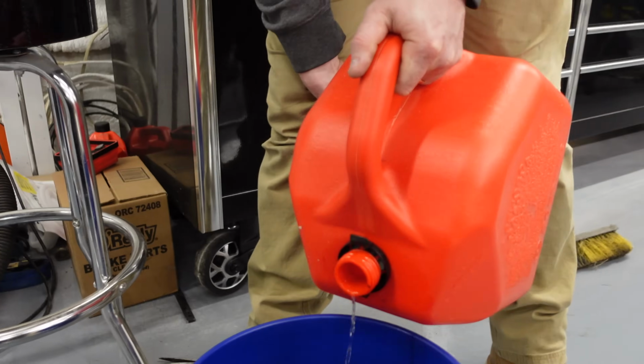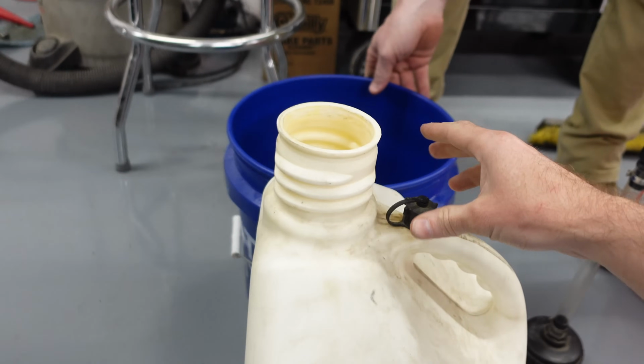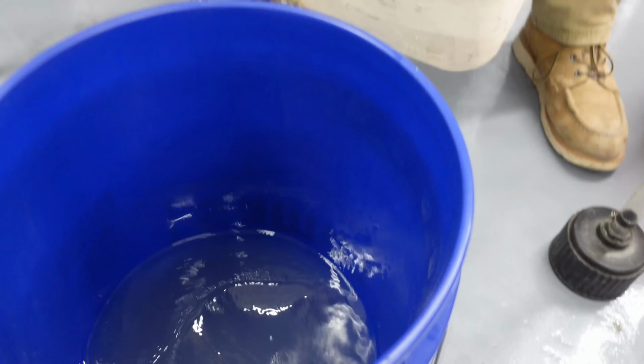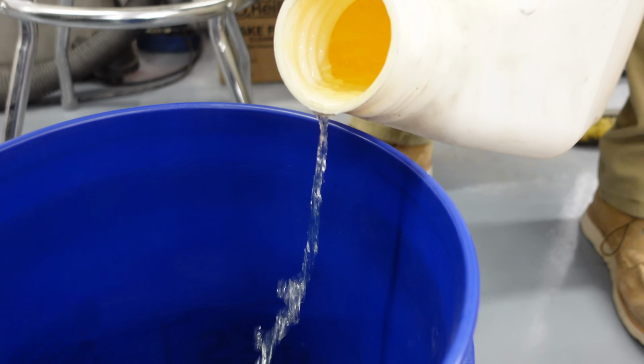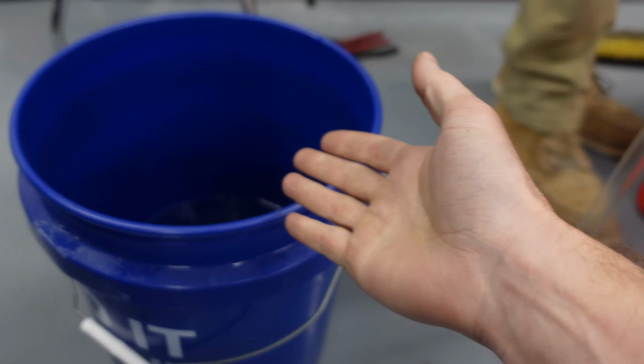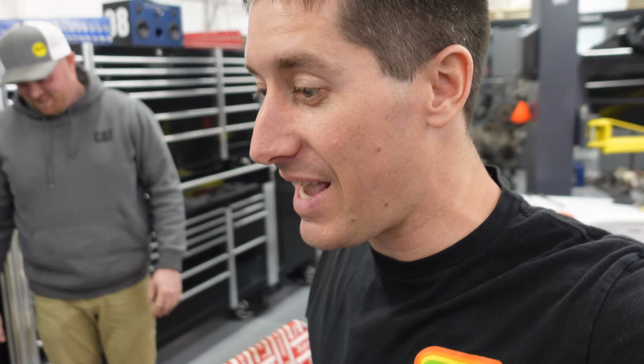Okay, now pour some of this in. I don't really care because now we get all of our gas. Well, look how milky this is. Look at it now. It looks horrible. It's stirred up a little. It looks horrible. Okay, now, look, that's gasoline. Yeah, I know. What is that? What's coming out of this car? I don't know. Guys, we have no idea.